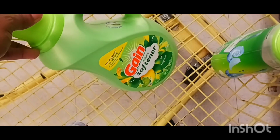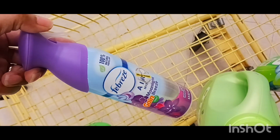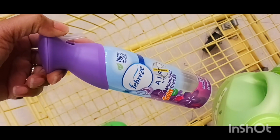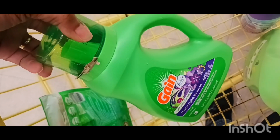I got this Gain fabric softener. It's $7.50. I got a $2 off coupon. I got this Febreze with Gain. It's $3.25. I got a $2.30 off coupon. I got this Gain liquid detergent.